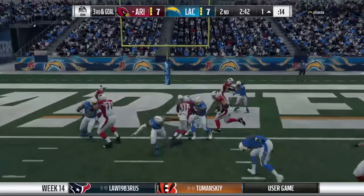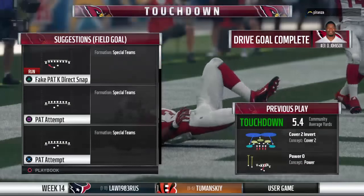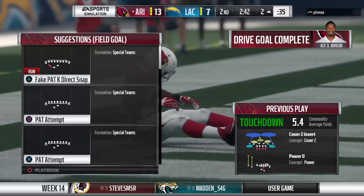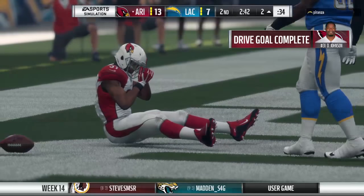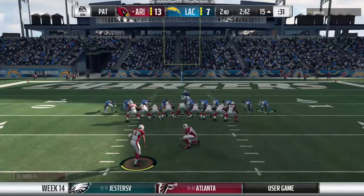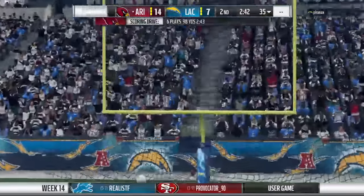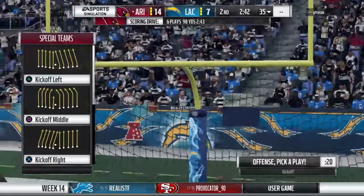They'll try to run it in. Johnson. And he is in for 6. Touchdown, Cardinals. David Johnson with his 19th touchdown, his second of the game. And the Cardinals have taken the lead. And he's got it. It's now a 14-7 ball game.